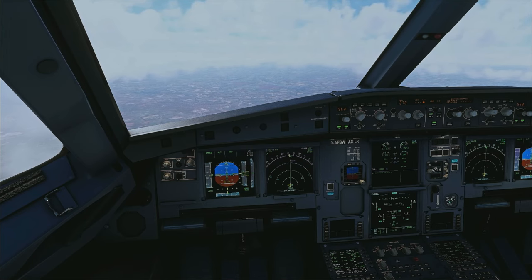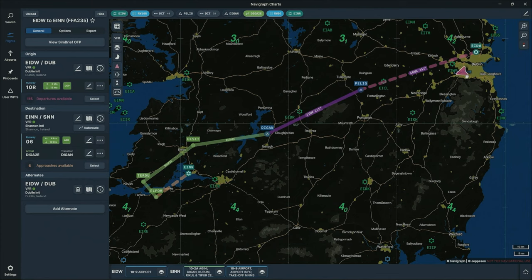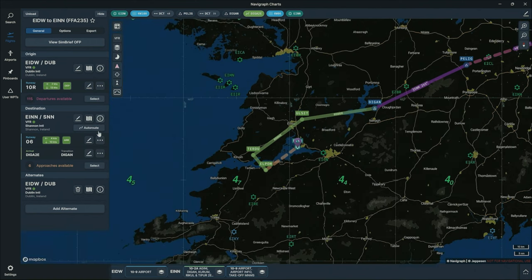And if we have a look now on Navigraph, we'll start having a look at our approach. So we're currently over Baldonnell here at the moment. Pelig was our first waypoint, but we can bypass that. And then it's into Digan. So let's have a look. If we bring up the approach chart.